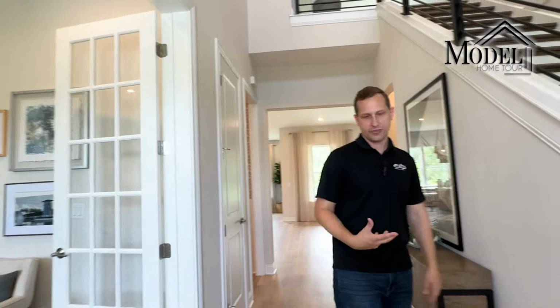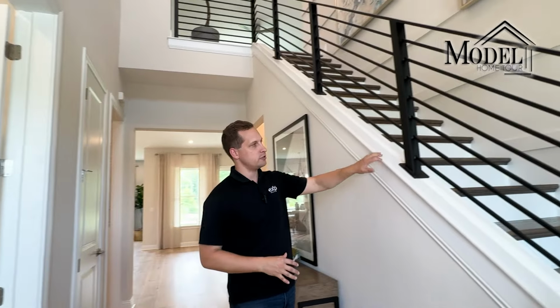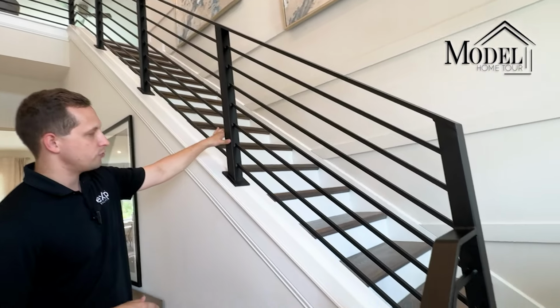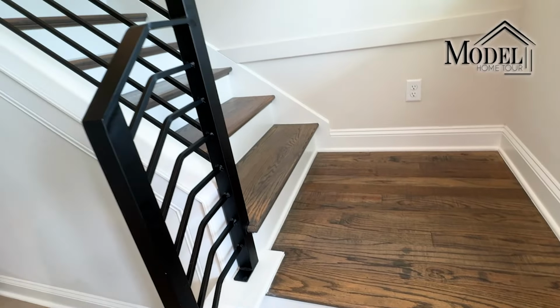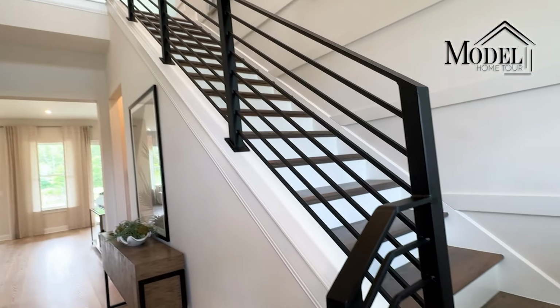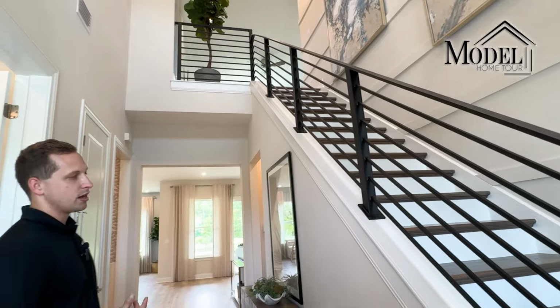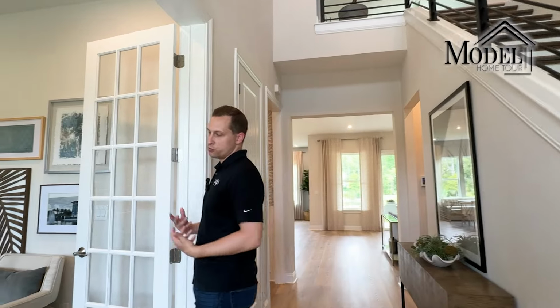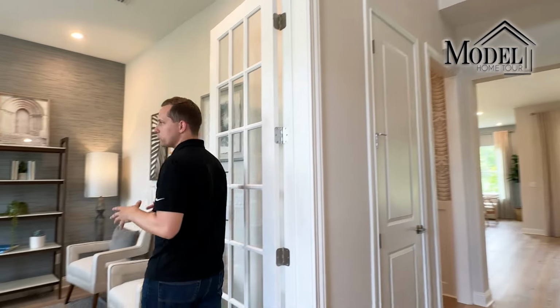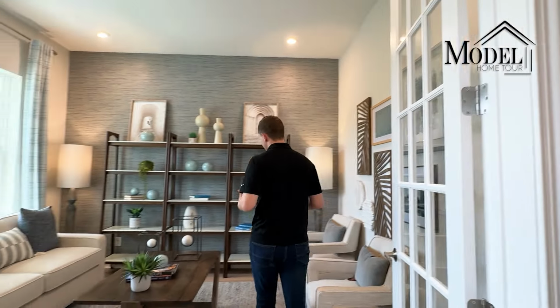A couple of things too I want to mention, they did do a nice metal railing for the stairwell going up, as well as nice wood treads coming all the way up as well, rather than going with the standard carpet that you'll see a lot of times with homes. They did that most likely because it's the model, but you could always do that as well with the build process with them.